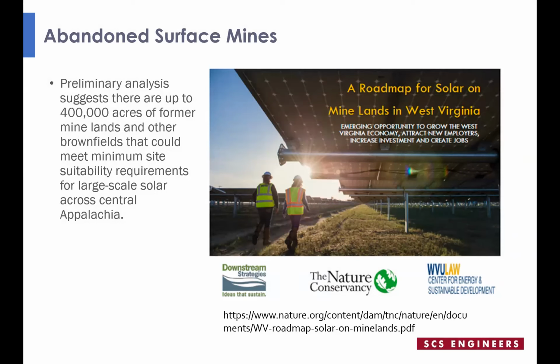Sometimes the regulations force mine operators to remove trees from slopes and refuse disposal areas due to the potential for compromising the integrity of the slope. So that's why there's some pushback on installing solar or wind on some of these facilities.